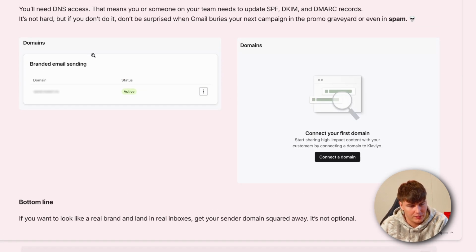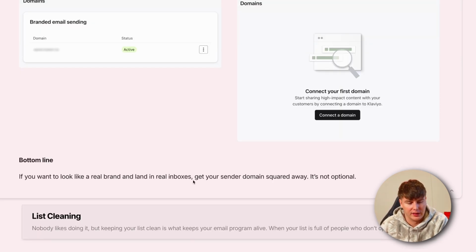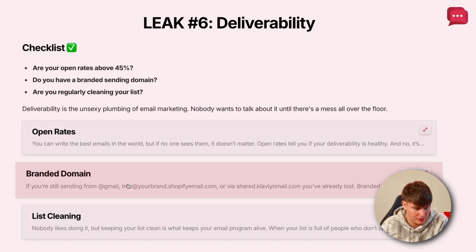This is what it looks like if your domain is set up. This is what it looks like in Klaviyo, obviously, if it isn't set up. Bottom line, if you want to look like a real brand and land in real inboxes, get your sender domain squared away. This is definitely not optional.